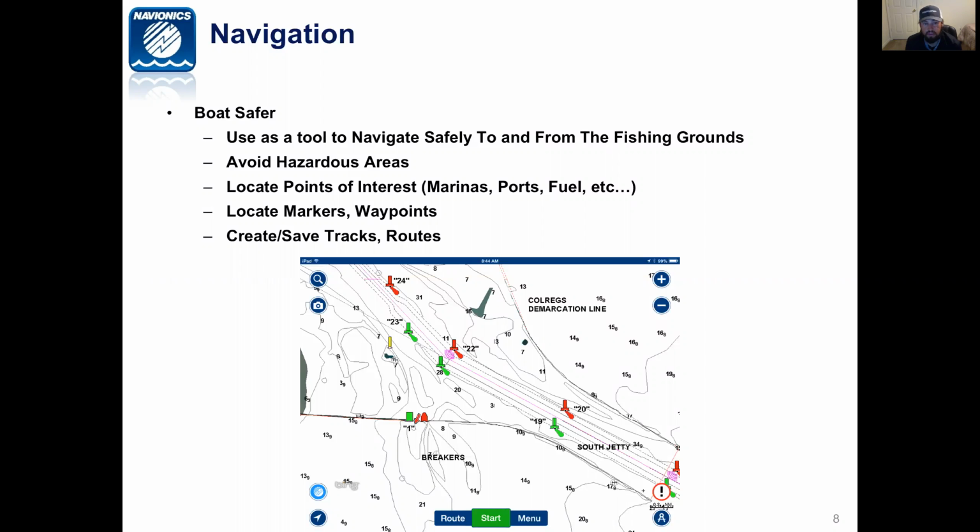Avoid hazardous areas. You can locate points of interest, marinas, ports, fuel, bars, shopping, whatever, it's got it. Locate markers and waypoints and create saved tracks and routes. The tracks, I always have my tracks running. I don't really run them continuously, but as you can see at the bottom of the screen on your app, you can press start and that's going to start your new track. But I will stop and save those whenever I deem necessary, pretty much from spot to spot is how I do that.